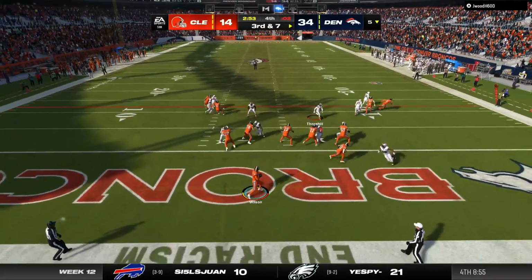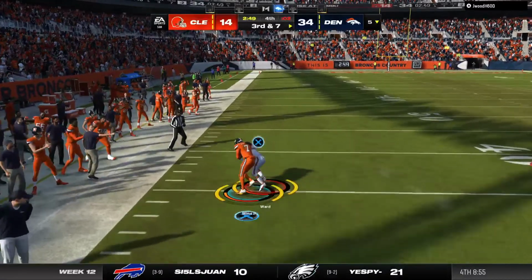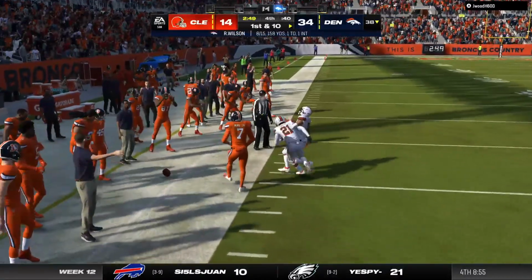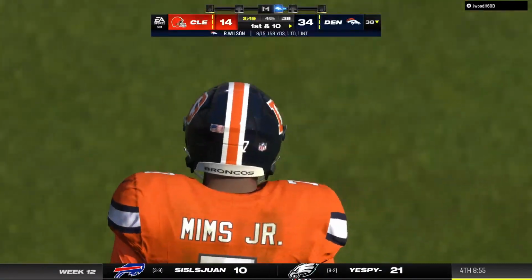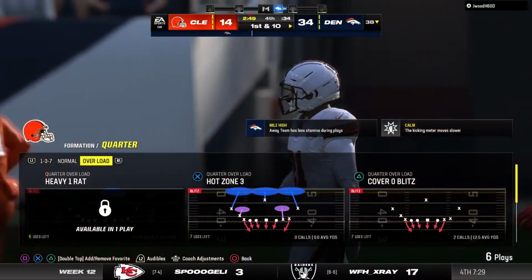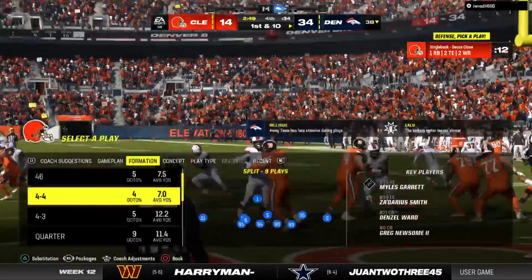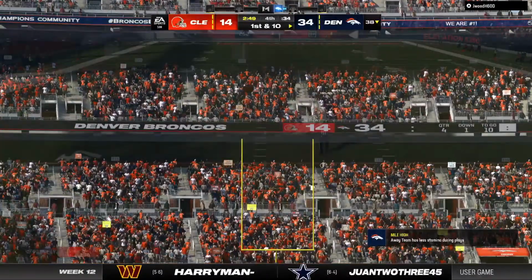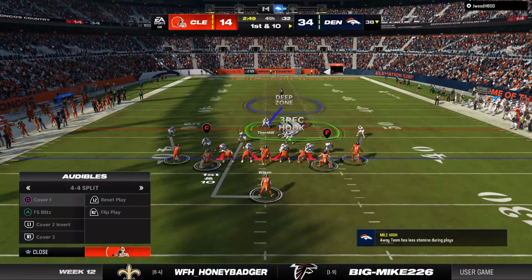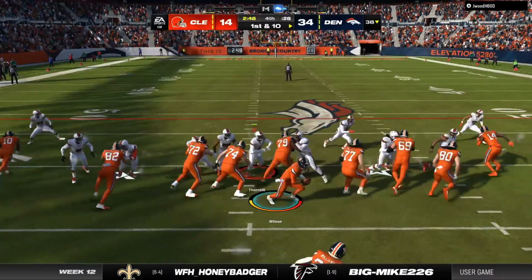On 3rd down, Wilson. Able to find the open man. That's complete. And he takes us beyond the 35 before going out of bounds. That one will go down as 33 yards on the 3rd down conversion. And even with the game seemingly in hand, they're continuing to fire away, pressing the ball down the field. Listen, it's worked all day. No reason to go away from it now.